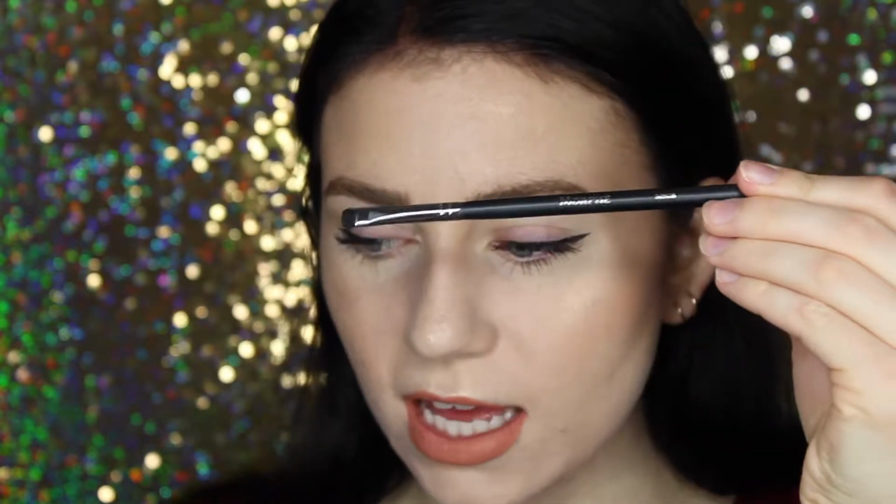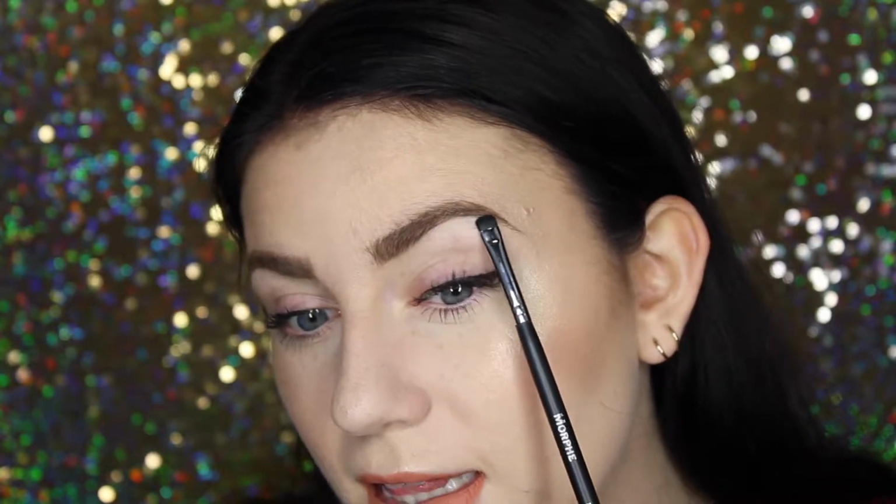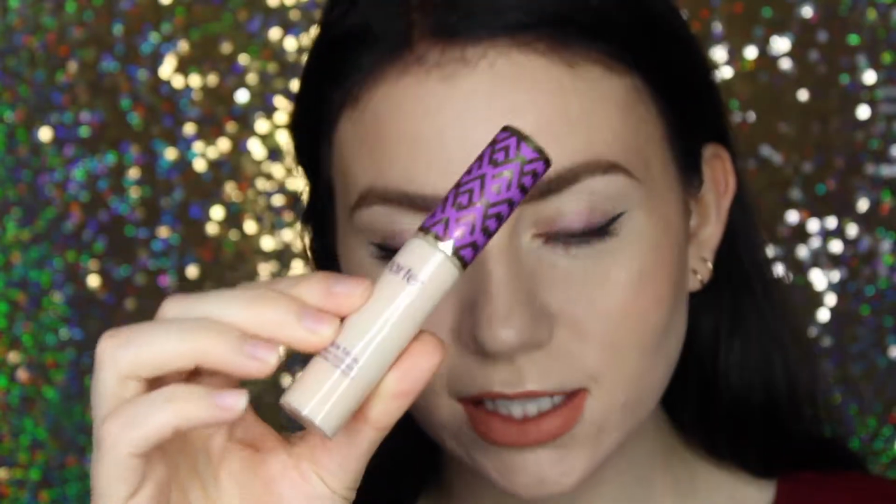So this is the Morphe M508 brush. It is so perfect for doing this because it's so good for getting precisely lined eyebrows, you know? It's also good for carving out a cut crease. And then the concealer is the Tarte Shape Tape in the shade Fair. This is so good because it's really full coverage but looks pretty natural on your skin, honestly.